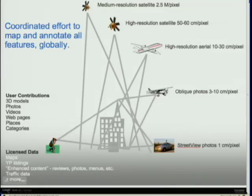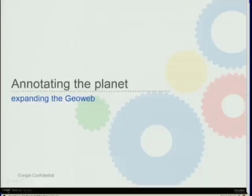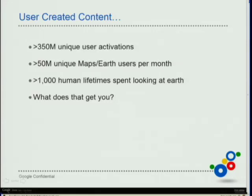So now that we have the base canvas, how do we enable people to annotate that canvas, paint, and tell stories on that canvas? So that brings us to annotating the planet, how the Geoweb is expanding.